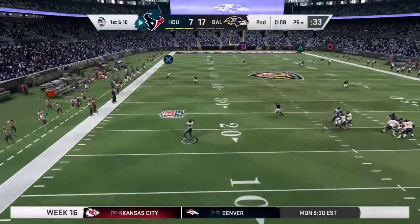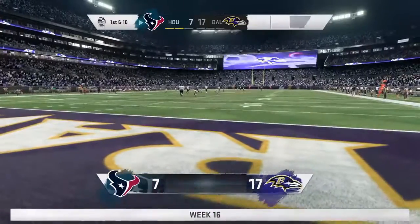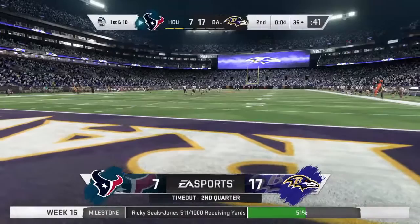Steps away to his left. Now he'll let it go on the run. Deep. He's got a man. Complete. And with just 4 seconds left in this first half, a timeout call.